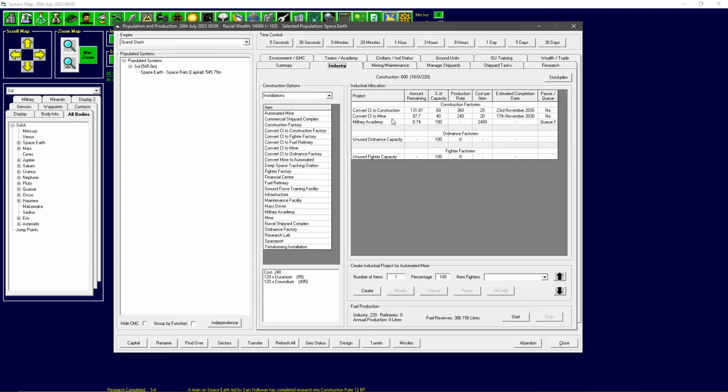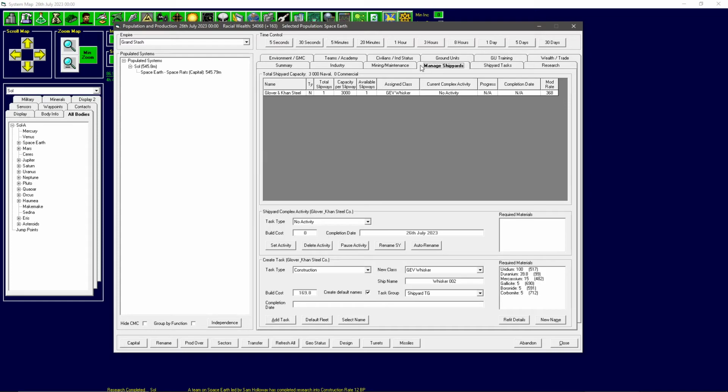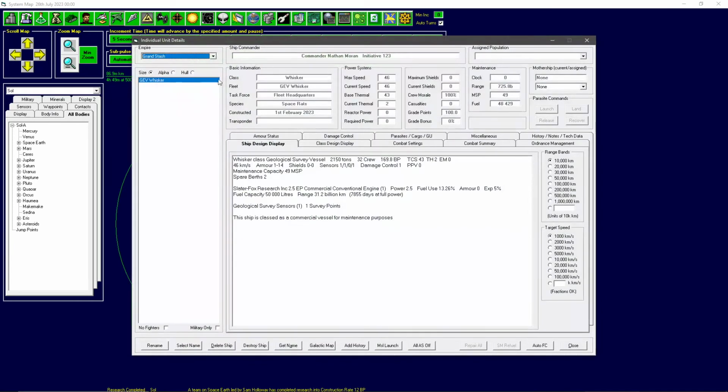After we finish this, we'll do a military academy. I don't think our shipyards need to do anything else. We could build another little whisker, but I don't know if it's necessary. Who is captaining the whisker? I might be blind. Ah, Nathan Moran. Cool.